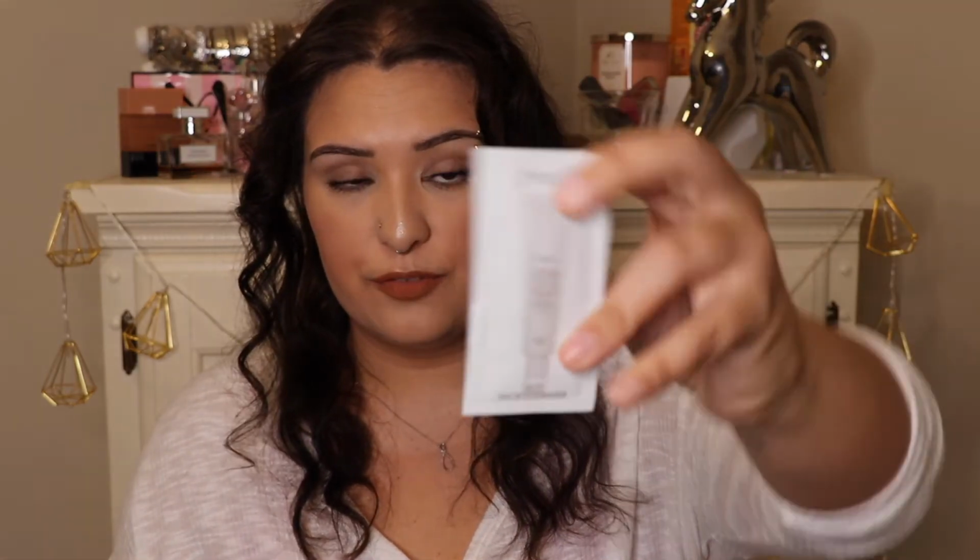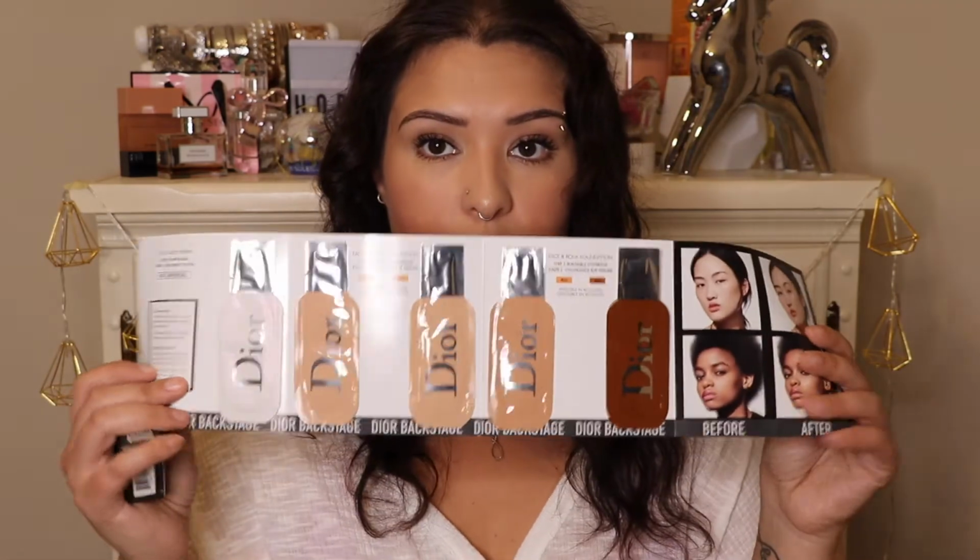So I got the blah, blah, blah. Juliet Has a Gun perfume, a little mini of my soy face cleanser, because we know how much I need this in my life. So whenever I can get little ones or travel size ones, I always get them. Then I also got this to try, the Dior Backstage, that's what it's called, right? Face and Body Primer.